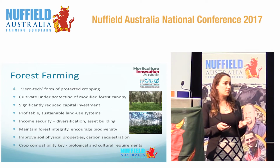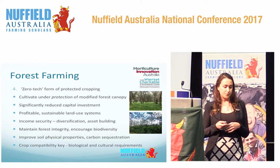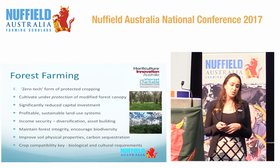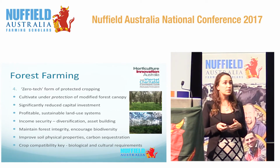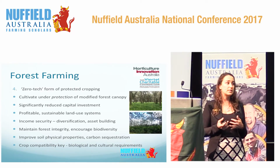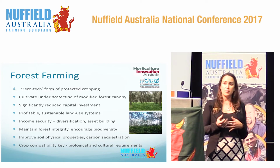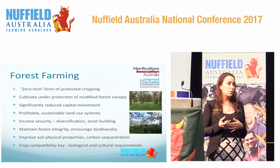And obviously you've got significantly reduced capital investment from this form of farming. So it's been demonstrated as a profitable and sustainable land use system. It's really good for biodiversity, improving soil qualities, even carbon sequestration. It's particularly important for our developing nations and our low socioeconomic areas.